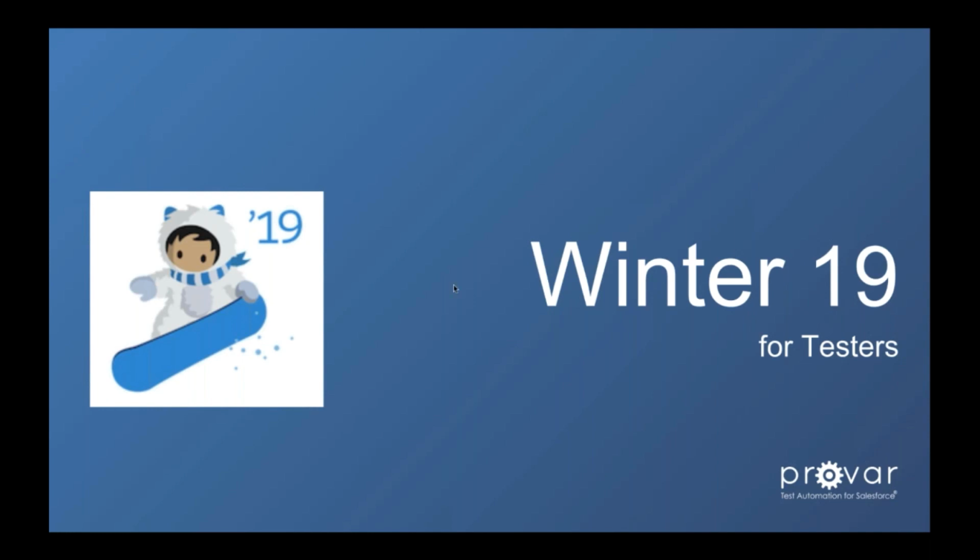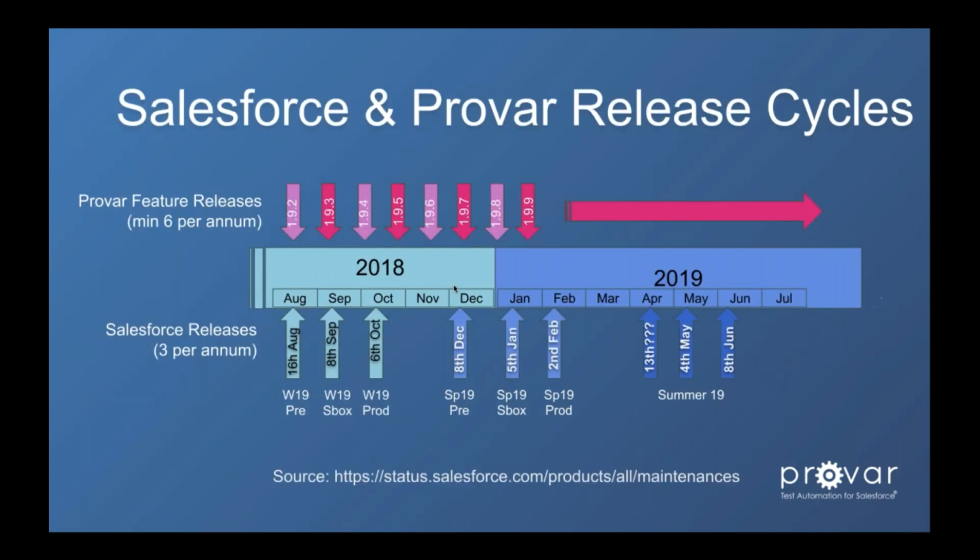Let's get started. So firstly, I want to talk about release cycles. We're in the middle of the Winter 19 sandbox window at the moment, which started on the 8th of September. Some people have asked us to explain how we get our releases. We get our releases the same as every other Salesforce partner, and we got it about 4 weeks ago, the 16th of August, which gives us a very small window.